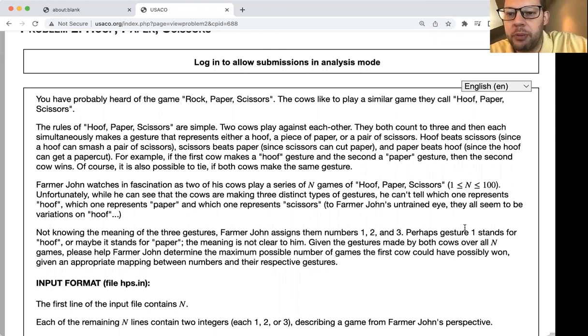The rules of hoof, paper, scissors are simple. 2 cows play against each other. They both count to 3, and then each simultaneously makes a gesture that represents either a hoof, a piece of paper, or a pair of scissors. Hoof beats scissors, since a hoof can smash a pair of scissors. Scissors beats paper, since scissors can cut paper. And paper beats hoof, since the hoof can get a paper cut.